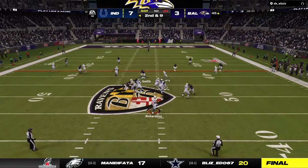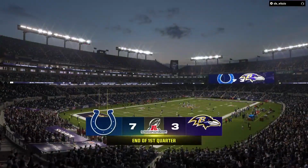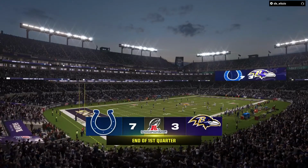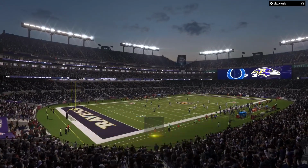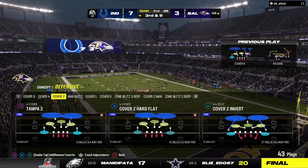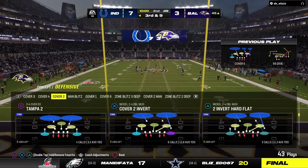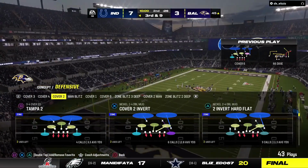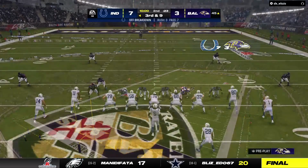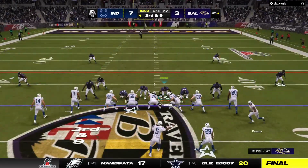Here's Richardson to throw. And that will be incomplete. They couldn't hook up on what's going to be the final play of this first quarter. After 7-3 the score on EA Sports. Play number 7 of this drive, but it's a tough 3rd and 9. Downs going in motion left.